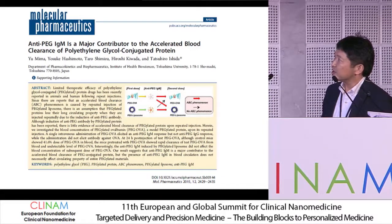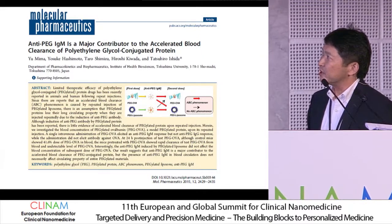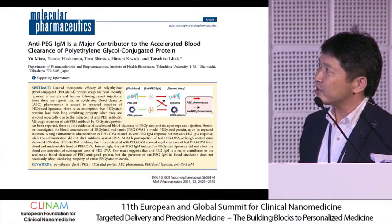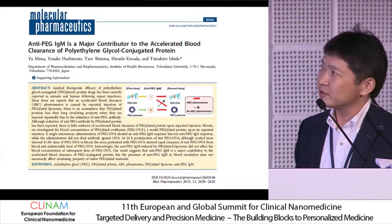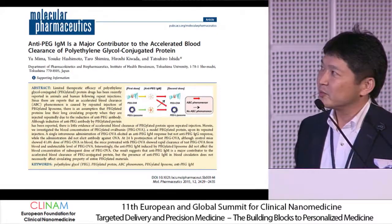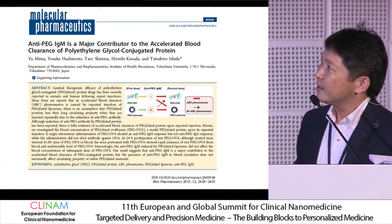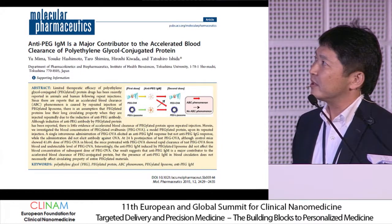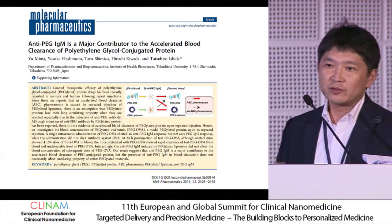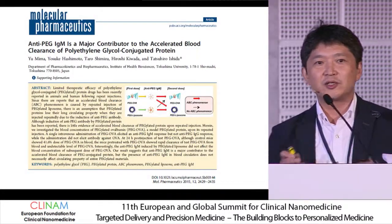But see, the anti-PEG IgM from the PEG-OVA cleared PEG-OVA rapidly for the second dose, also PEG liposome. But the anti-PEG IgM from PEG liposome does not cause the rapid clearance of the PEG-OVA. So there is somehow cross-reactivity of the anti-PEG IgM.